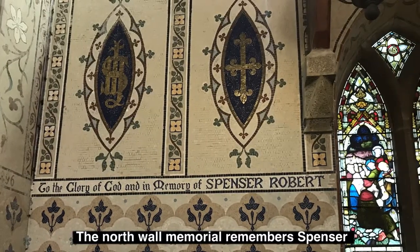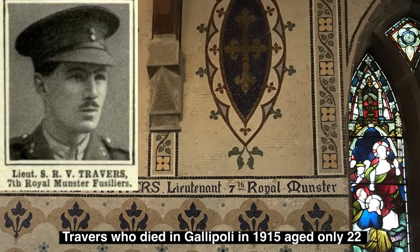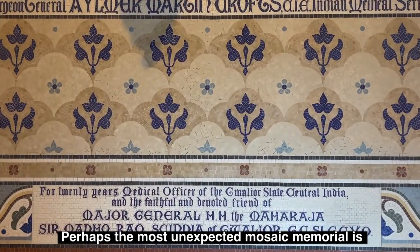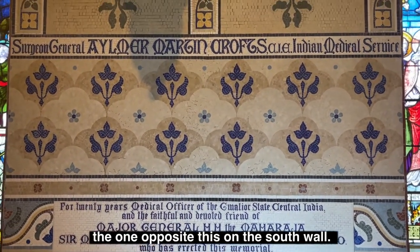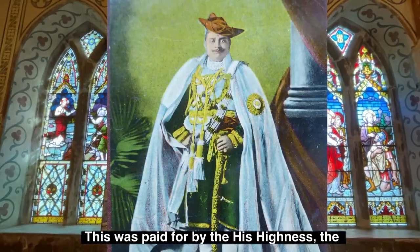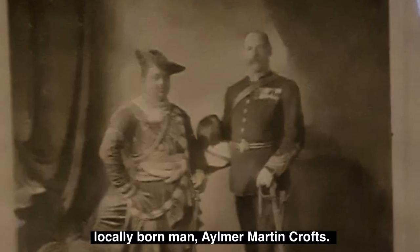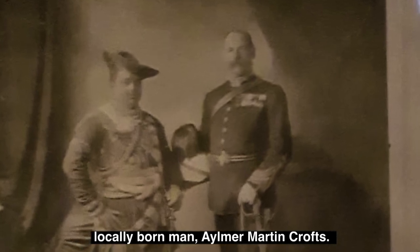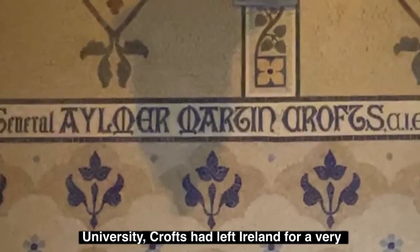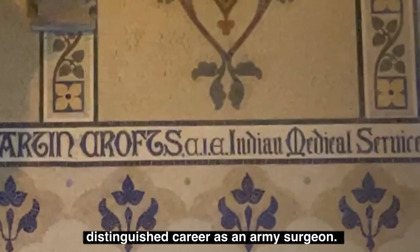The North Wall Memorial remembers Spencer Travers, who died in Gallipoli in 1915, aged only 22. Perhaps the most unexpected mosaic memorial is the one opposite this on the south wall. This was paid for by His Highness, the Maharaj of Gwalior of India, in gratitude to this locally born man, Aylmer Martin Crofts. Educated as a doctor at UCC and in Edinburgh University, Crofts had left Ireland for a very distinguished career as an army surgeon.